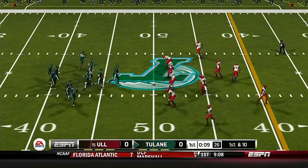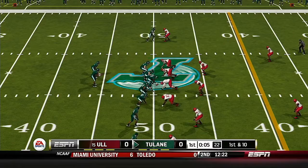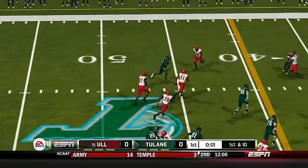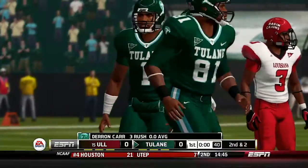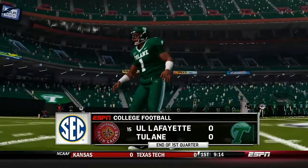From midfield, first down. He's on the run. And he tackles him hard at the 42-yard line. We played one quarter. No score here.